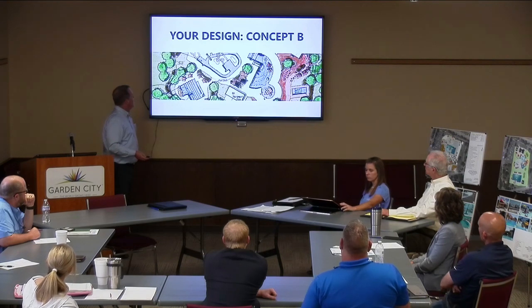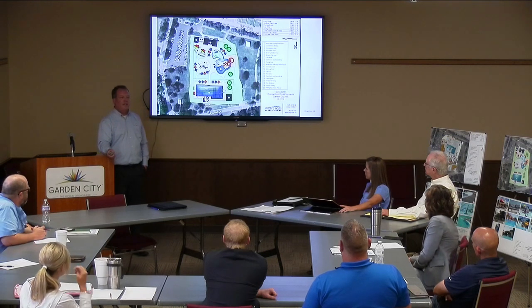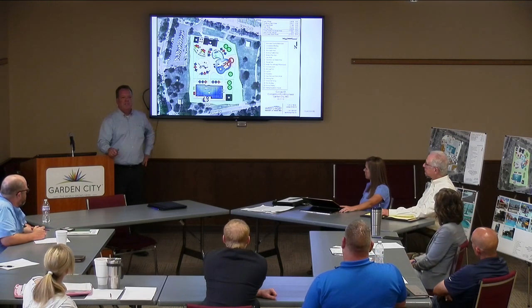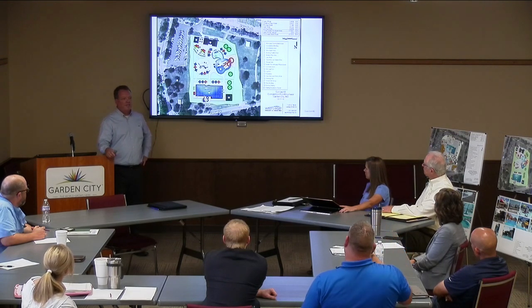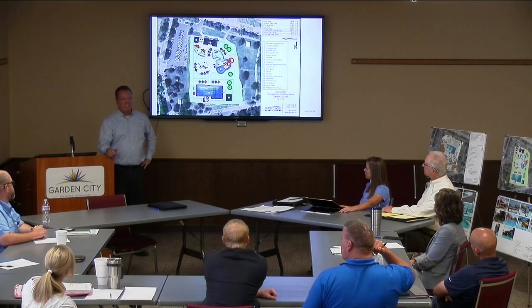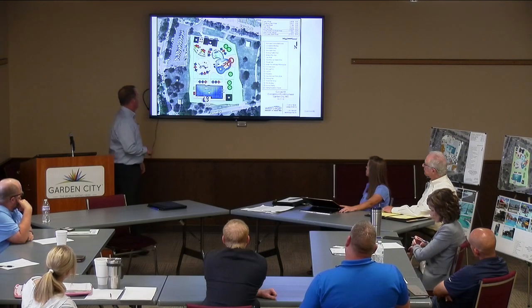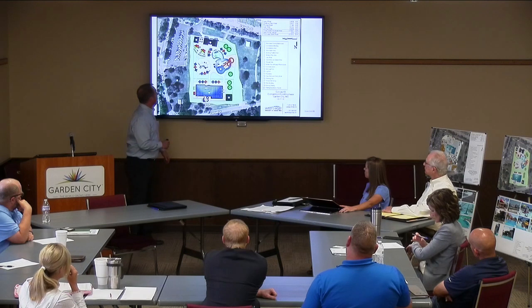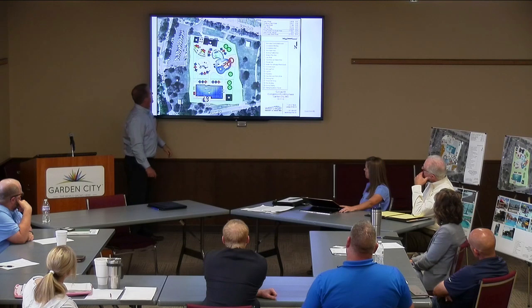So moving on, concept B. The first one focused a lot on leisure recreation as the primary focus. This one asks, given the same budget as the one you saw before, what if we put more emphasis on the competitive pool side of it? In effect, you would transition some of the resources and money from the recreation part towards the competitive facility part. Again, with this option, we preserved the building and kept it in that location.